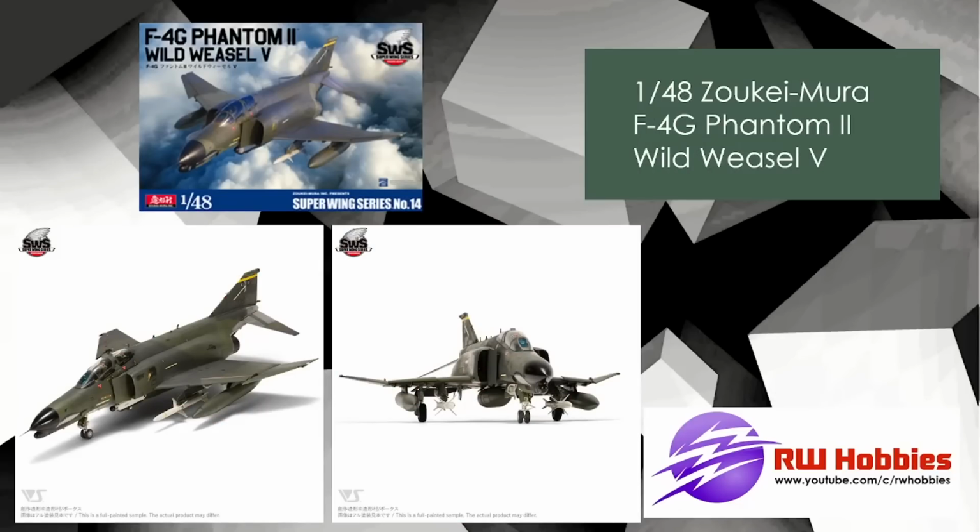Keeping with Zukimura, second Wild Weasel. So we saw the Meng version, and this is Zukimura's. It's been announced for a while now, but I think it's finally started shipping, in the last couple of days, and it's going to be hitting stores very soon. It does look very awesome.